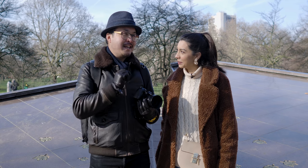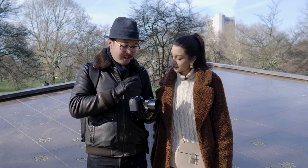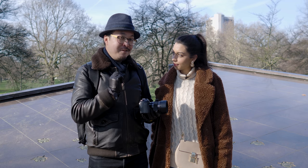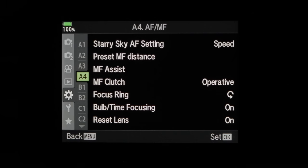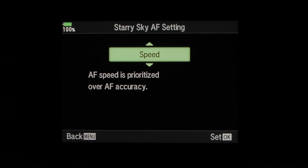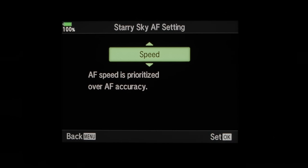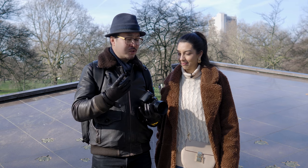And of course it has an 80 megapixel tripod high-res mode as well, which is actually pretty cool. All in all, it's very cool, and there's one new feature that even the E-M1X hasn't got. It's called Starry Sky. I haven't personally tried it because in England, as you know, we don't have a clear sky. We have too much light pollution, so I can't even see the skies or the stars.